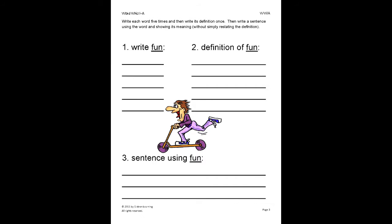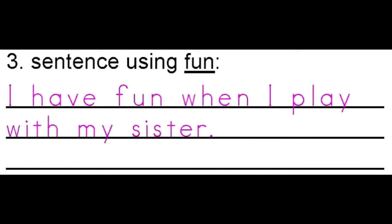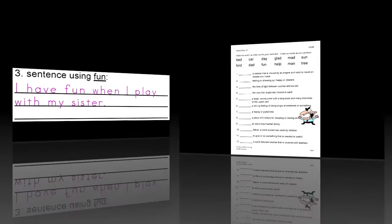On this page, the student will write the word 5 times and then write its definition once. Then, write a sentence using the word and showing its meaning. I have fun when I play with my sister. This is a good sentence. Avoid writing sentences like, I have fun, or fun is a happy or joyful time.